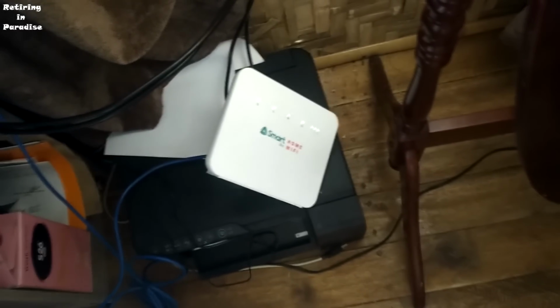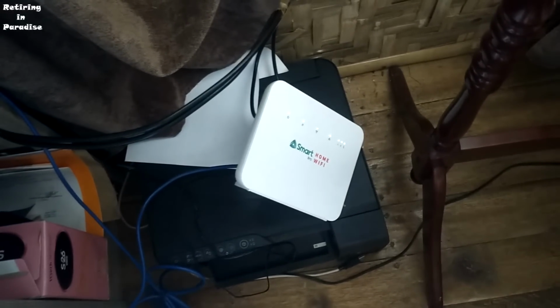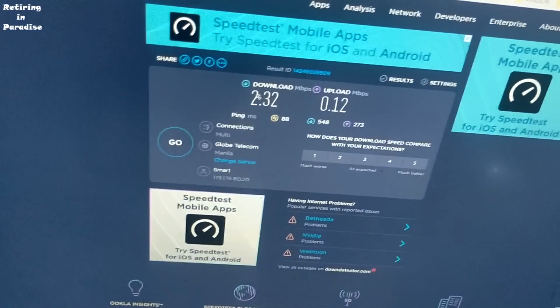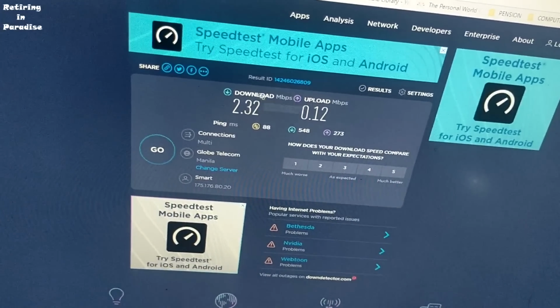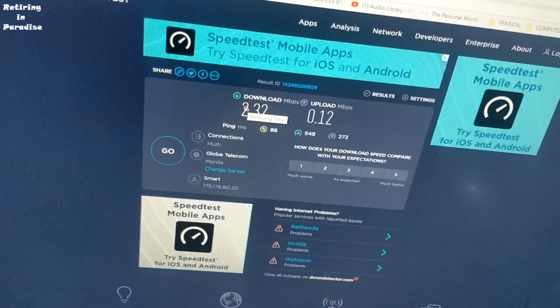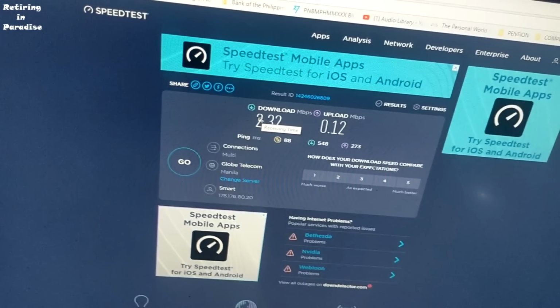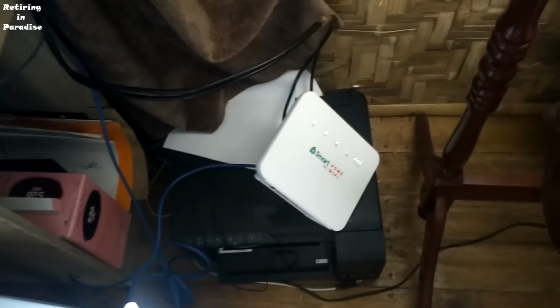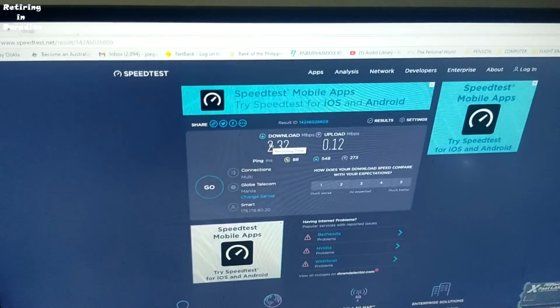So yeah, I managed to put a Globe SIM card in there and it's working. Let's have a look. I say before I used to have 1.5, 1.6. This has gone to 2.32, just by the way I've done. So it's better, definitely better, but I don't think the modem is suitable. So I need to buy a modem with a proper SIM card. Hopefully those numbers should increase.